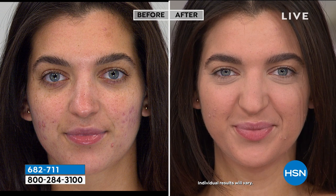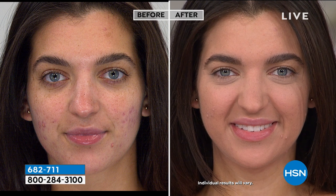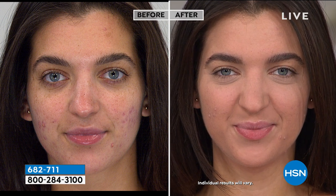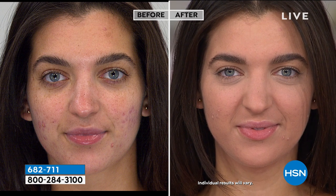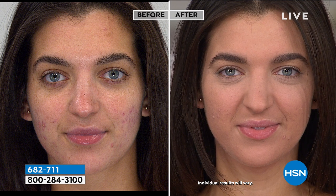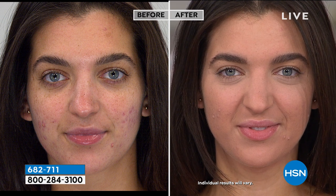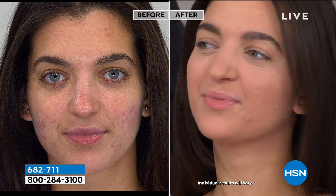Some coverage products can actually make whatever situation you have worse, so you don't want to use something like that. Whether you have breakouts, age spots, redness, or broken capillaries, it covers them. It's the first skincare makeup, and it's completely self-adjusting, no matter what skin type and skin color. She has a completely different skin tone than Cindy, and it's the same makeup on both.